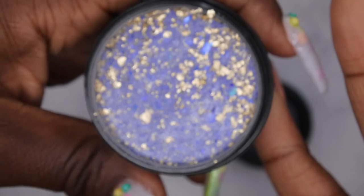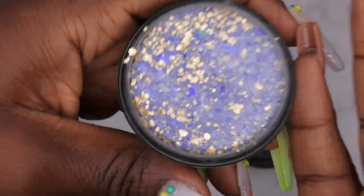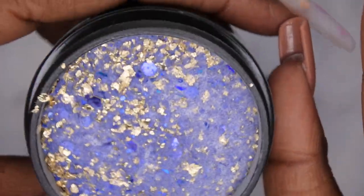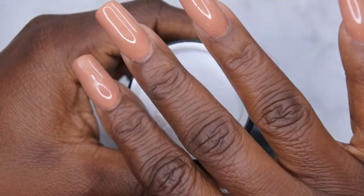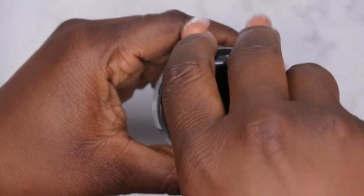OMG, this is so beautiful. So it has some foil flakes in it. There's this deep royal blue and it has this beautiful blue glitter. Like, oh my gosh. I am going to swatch this for you guys. So don't fret because I can't wait to see how beautiful this looks. So I picked this up. Don't worry, I'm coming back to this.